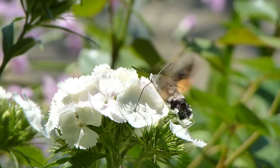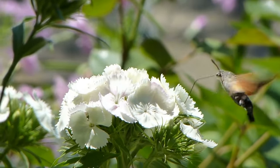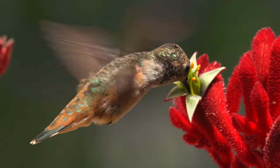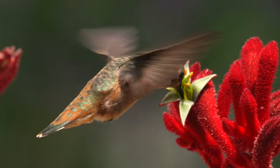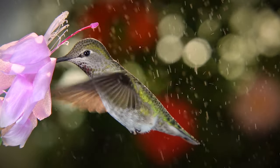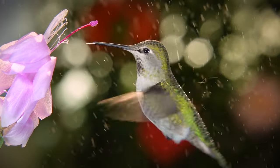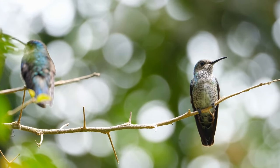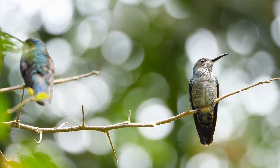Hummingbirds drink nectar, a sugary liquid found inside flowers. They use their long, straw-like tongues to reach the nectar deep inside the flower that other birds can't reach. They are also known to eat insects to help give them energy.